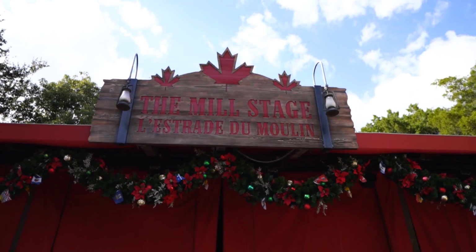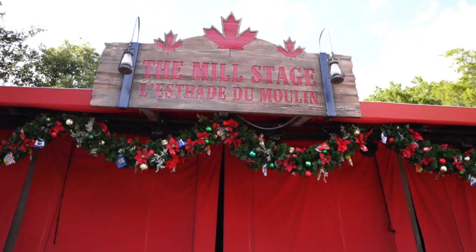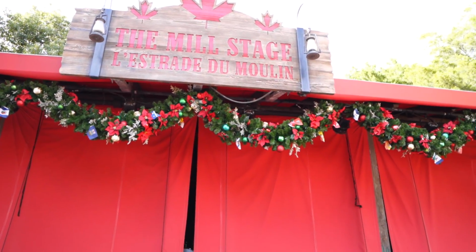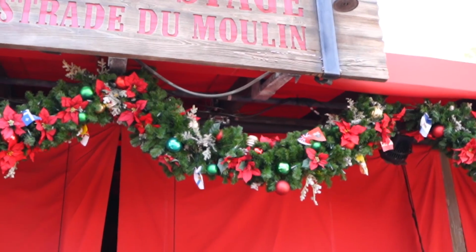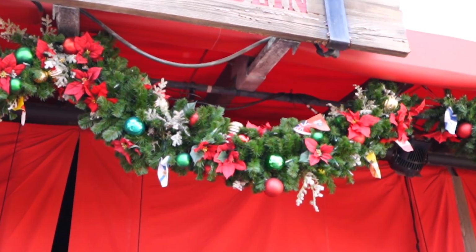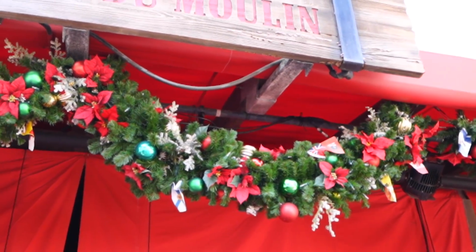As we get to the mill stage over here in Canada, they have all kinds of Christmas decorations up too. These are Canadian decorations. I guess they just have the different flags of the different regions of Canada all around. Do you guys see a flag that you recognize?